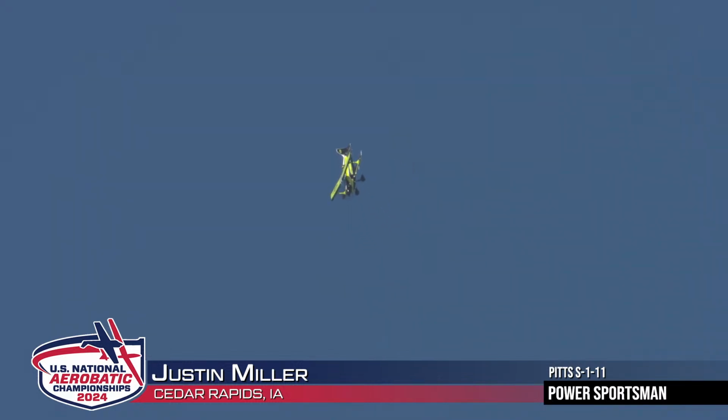Pivots around another 180 degrees. Beautiful hammerhead turn, stall turn. Trading altitude for airspeed, coming back across the box, heading to the center. Justin's working this S-1-1-B very hard today. A lot of history on the S-1-1-B. Goes back to the 90s.